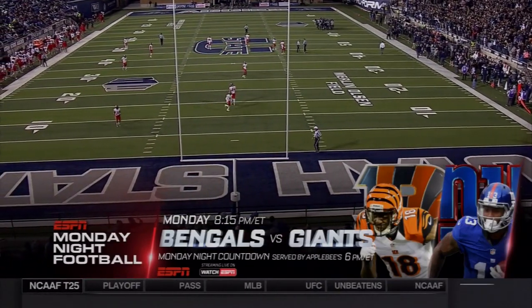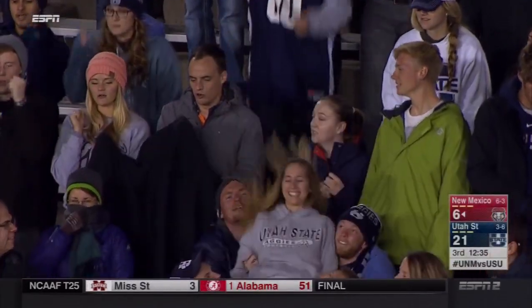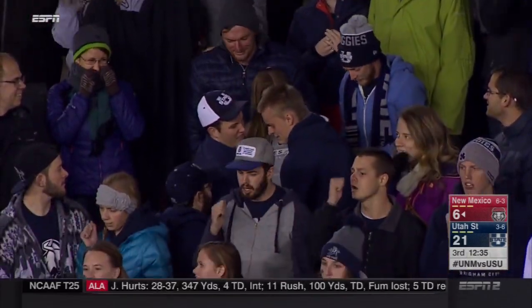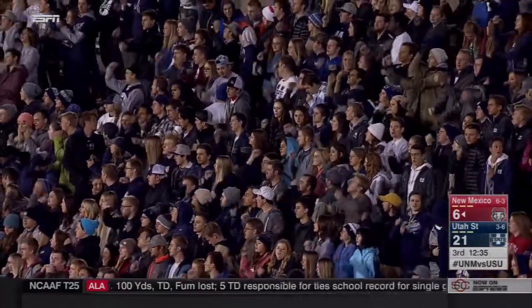So New Mexico to get the football for the first time in the half, and you and I were discussing at the break, Ray, about who we thought would start at quarterback for New Mexico in this half. And if the score had stayed 14-6, we thought it would be Jordan, but it was going to be Apodaca anyway.